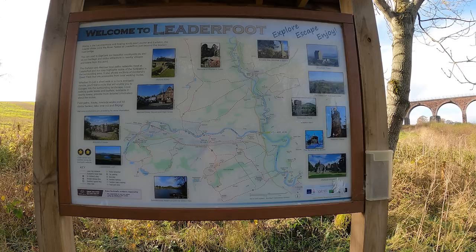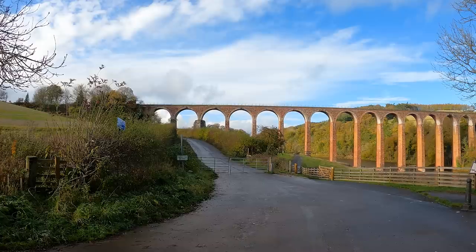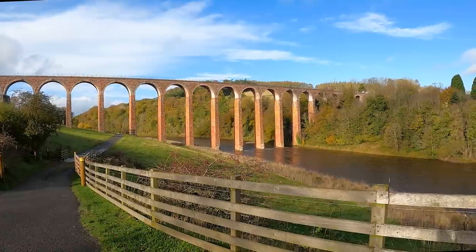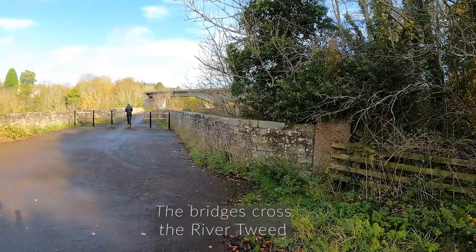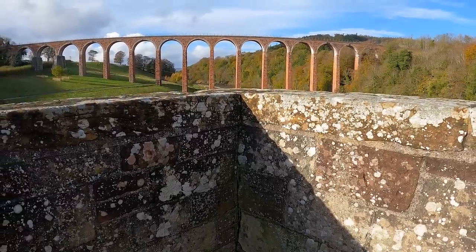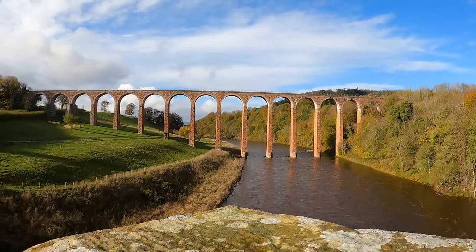There are a number of walking routes that start from this point, and there's a map of places of interest. I had considered visiting Melrose Abbey, but it's surrounded by safety fencing at the moment, so I'll do that next time. It's interesting to see the three different crossings, and there will have been an earlier Roman crossing linked to the fort nearby. The viaduct was built between 1862 and 1865 for the Berwickshire Railway.